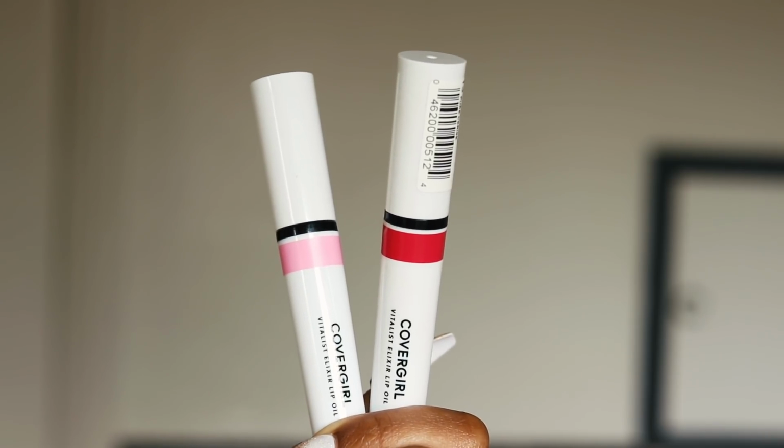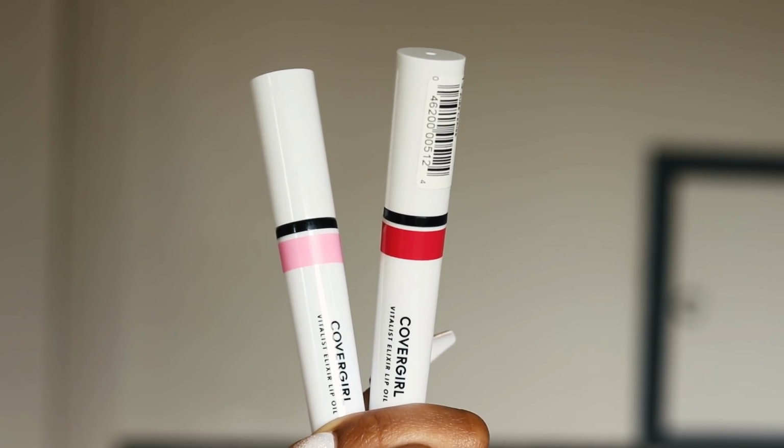Now I'm lining my lips with a brown liner to get ready for the Vitalist Elixir Lip Oil. I'm using the red one, and it gives off a very soft color with a huge shine, and I love a glossy lip.